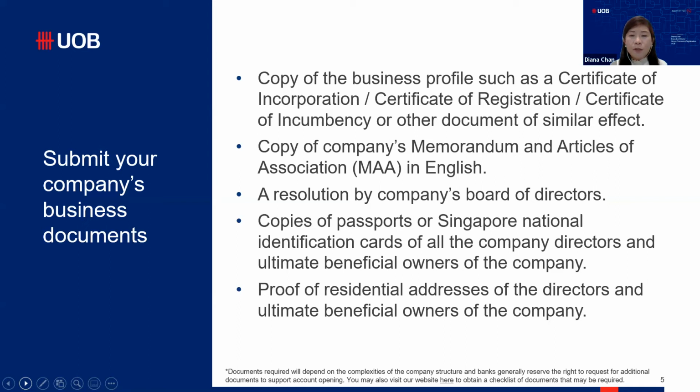Do note that the documents required will really depend on the complexity of your company structure. You may also visit our website to obtain a checklist of the documents that may be required. It is paramount for you that you provide us with the required details and documents to avoid any delay in the account opening process. Great. I think this list is definitely very helpful. And once companies have provided all the required information, what's the next step? And what if companies have any concerns?